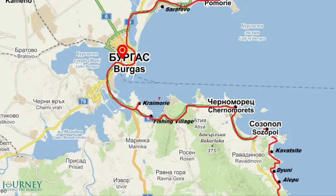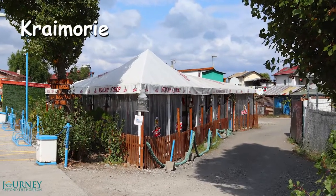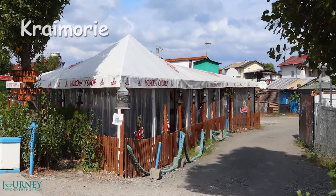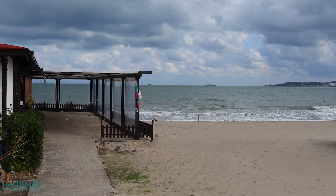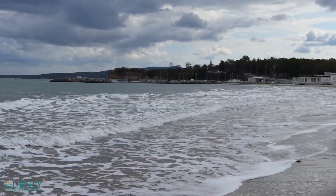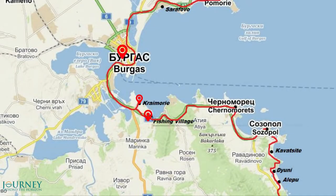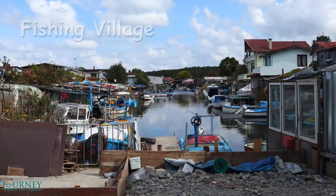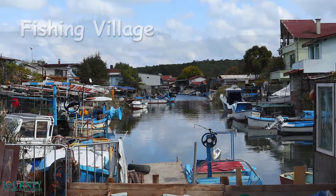We leave Burgas and the first resort village on the way is Черноморие. Today Черноморие is turned into a part of Burgas. After Черноморие, the coastline forms a lot of bays and peninsulas, and on one of the bays is the fishing village, the largest one in Bulgaria.